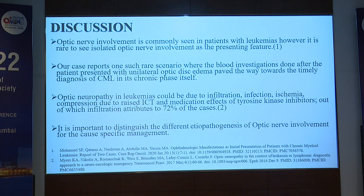And discussion: optic nerve involvement is commonly seen in patients with leukemias. However, it is rare to see an isolated optic nerve involvement as a presenting feature. Our case reports one such rare scenario, where the blood investigations done after the patient presented with unilateral optic disc edema paved the way towards the timely diagnosis of CML in its chronic phase itself.